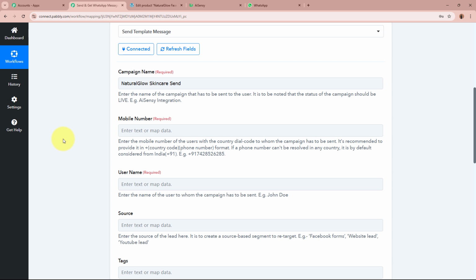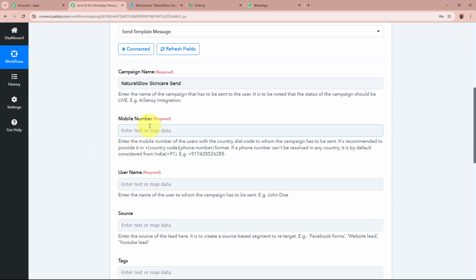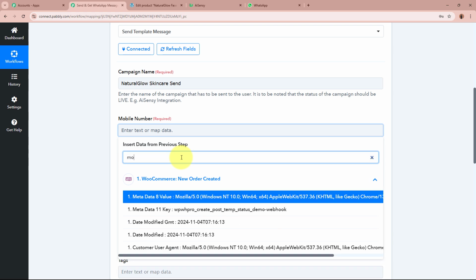What is mapping? Mapping means inserting data from the previous step. So we're going to insert the data from the previous step of this workflow. And how mapping works is that as soon as I'm going to click on this field, you can see this is the previous step, that is WooCommerce new order created. And as I'm going to click on it, this was the same response that was captured in our previous step. It is asking for the mobile number of the customer who placed the order. In our previous response, we have received the mobile number.